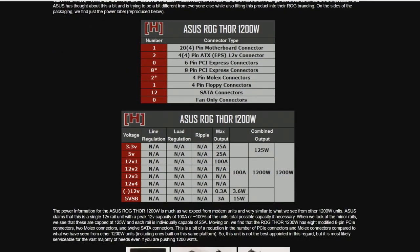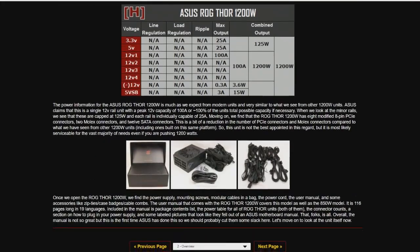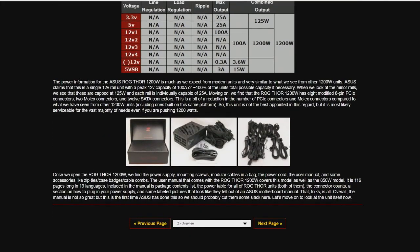It's $319 with Prime shipping. That is a really expensive 1200 watt power supply, even for a 1200 watt. So you are paying for the OLED display. We saw it in person at CES when I was at Asus, and it's really cool, but it's really up to you.